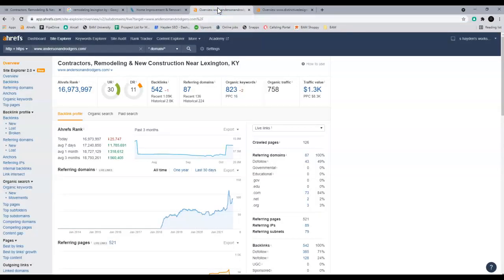Another tool I use here is called Ahrefs. All it does is give us a little bit more detail into the variables that are going into your rankings. So this is out of 100, 30 out of 100, 11 out of 100. And I'm just going to touch on these quickly. Backlinks are just links from other websites. So someone's got a blog, says, Andersons did an excellent job remodeling my kitchen, and they link your website on their blog. That's a link. The referring domain is just the website that blog resides on.